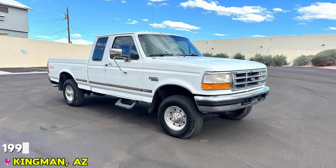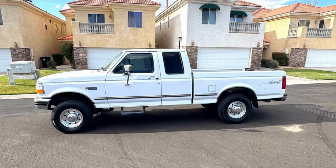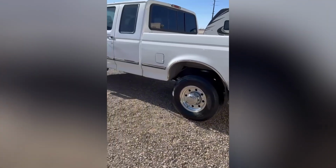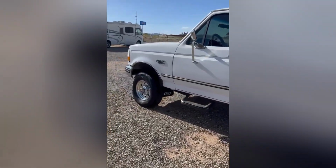Number 1. 1996 Ford F250, price $9,000, with 129,000 miles on the odometer. This truck remains in excellent running and driving condition, showcasing the durability and reliability that Ford is known for. It is powered by the legendary 460 cubic inch gasoline V8 engine, paired with a smooth shifting automatic transmission.